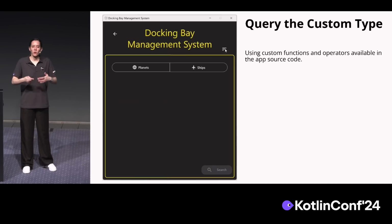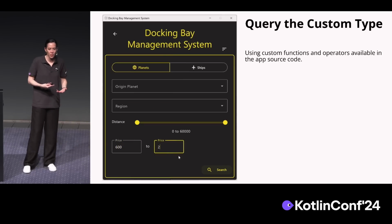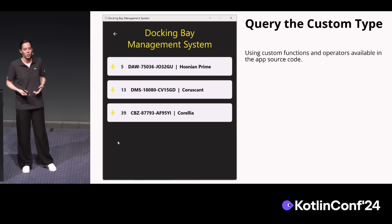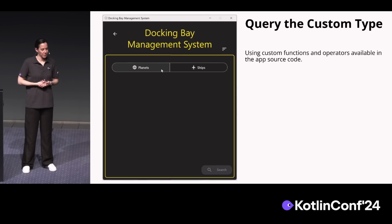And of course, if you want to get the full power out of a new column type, you probably also want to customize your own operators and your own functions, and some examples of that have been included in the app source code if you're interested.